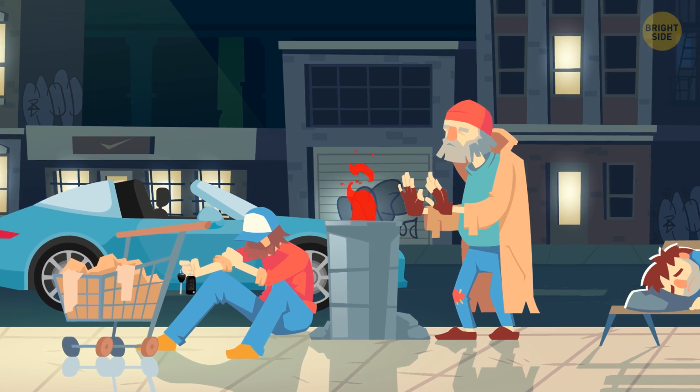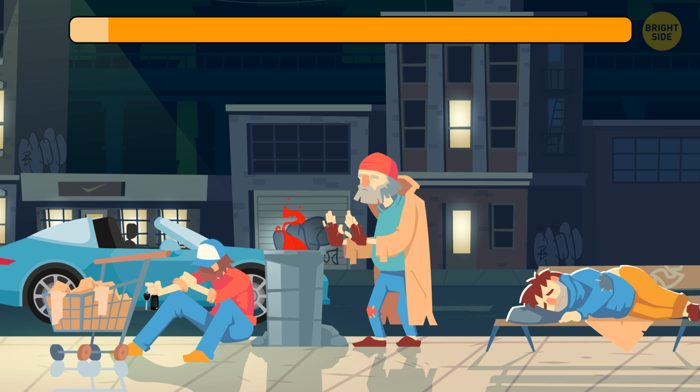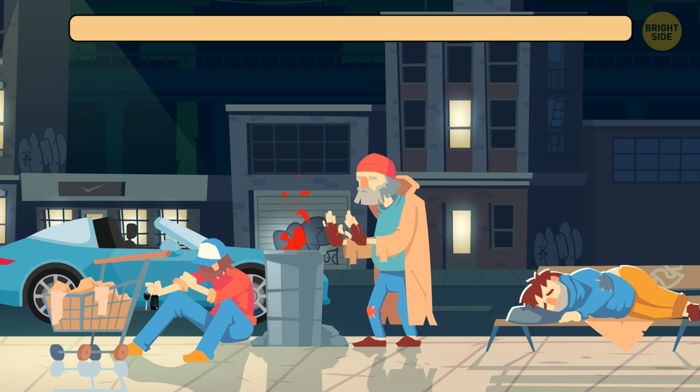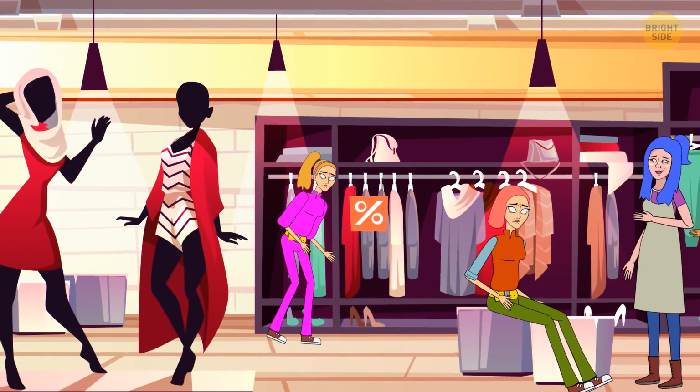These people look homeless, but one of them isn't poor. Who is it? Look at the guy with a cart. He's got car keys.